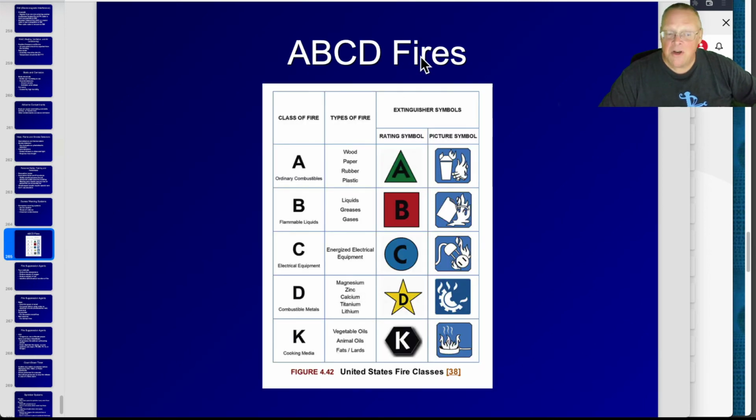And then you got fire extinguishers. A is just water for like wood and paper. B is for flammable liquids like gasoline and grease. C is for electrical equipment. D is for combustible metals, which are not very common. And K is for cooking grease. So those are the rating symbols you'll see on a fire extinguisher.